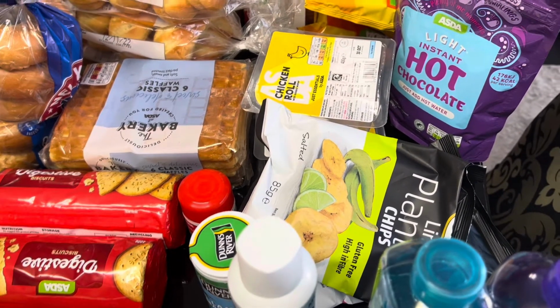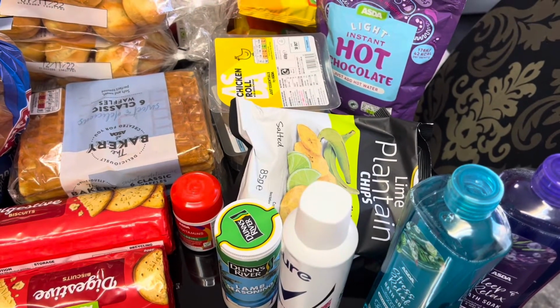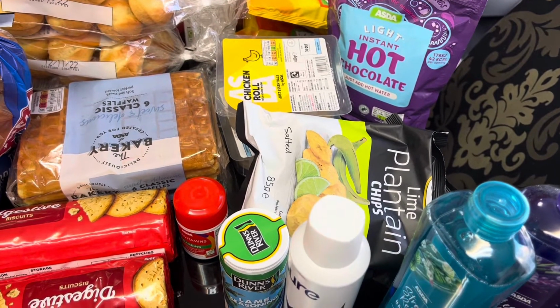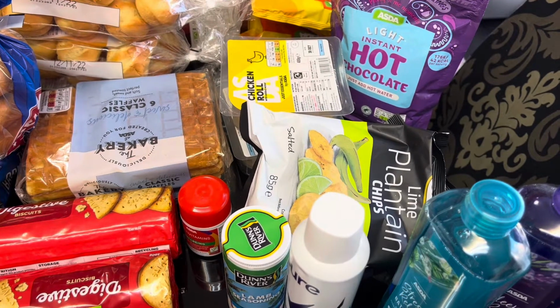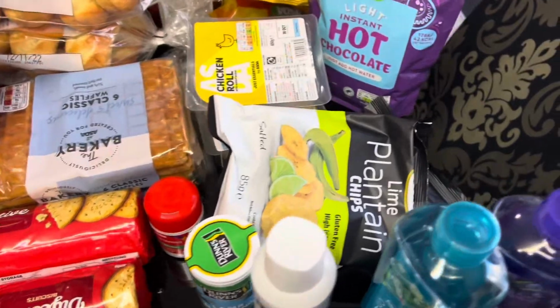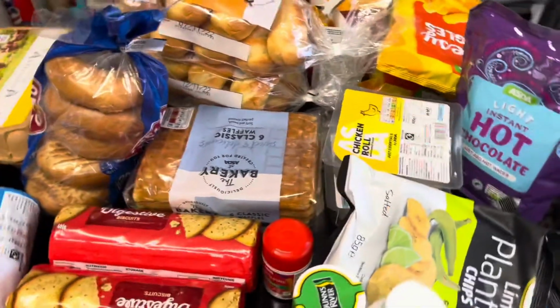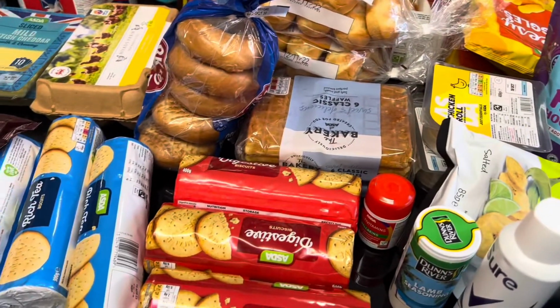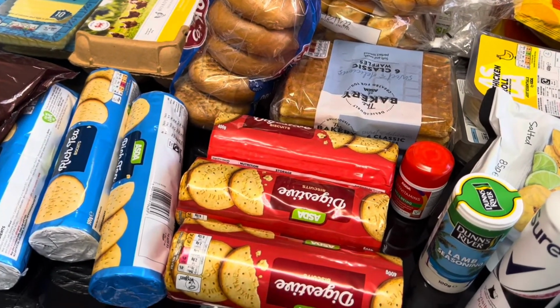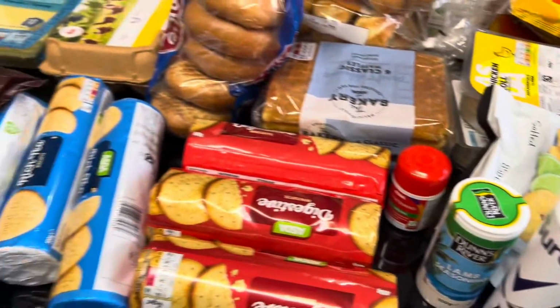Chips 90p rather for one. You can see the price here. Said 90p for one. The other one, chips, one of them is £1, and then the other one is 90p. I don't know which one is £1 and which one is 90p. But I bought only one of each. And then we got some, what else? Okay, let me tell you guys the biscuit.